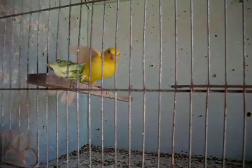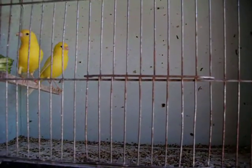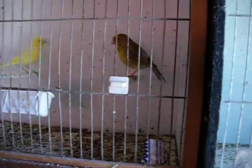There's a bit of broccoli now. The canaries love the broccoli. These are the hens now. This is mother and daughter from last year. The mother and one of her daughters. This here is 2 new canaries I got recently. They're 2 hens as well. So that's my breeding hens for this year.